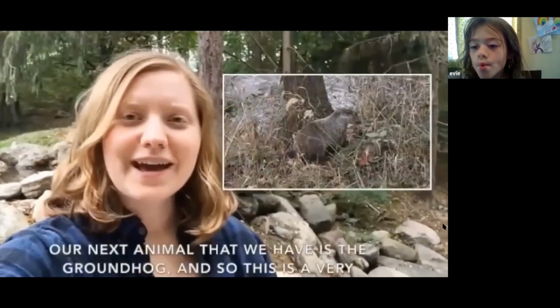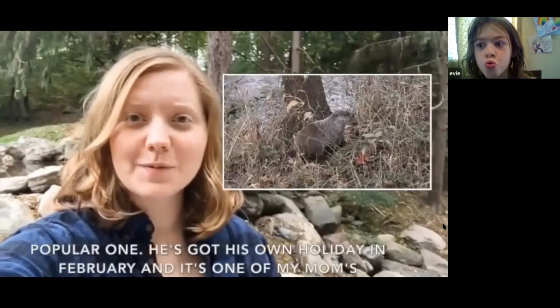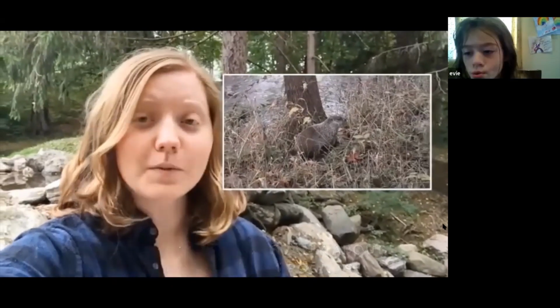Our next animal we have is the groundhog, and this is a very popular one. He's got his own holiday in February, and it's one of my mom's favorite animals. They're a rodent. They're usually about 2 feet long and about 15 pounds, and they're brown.